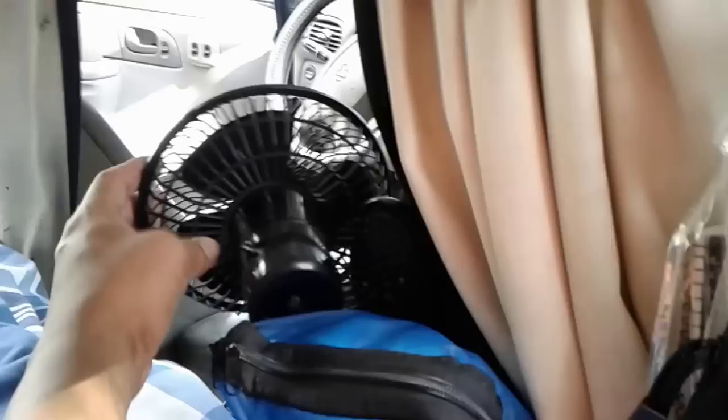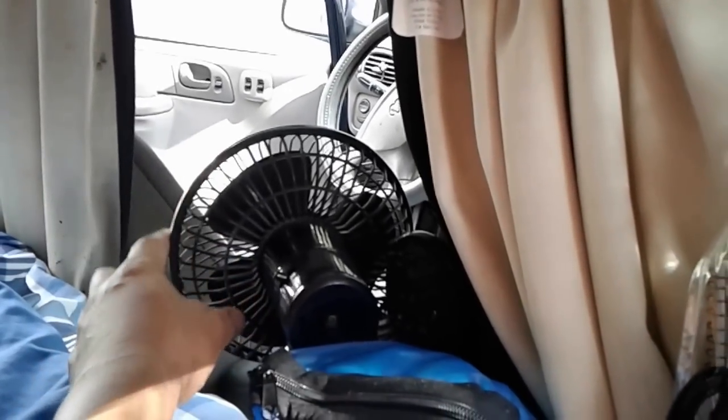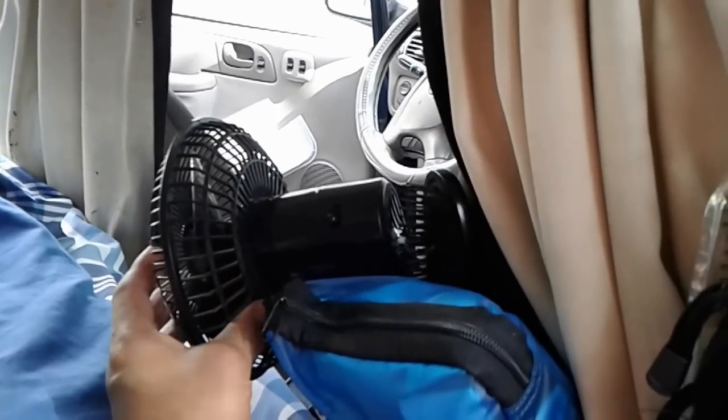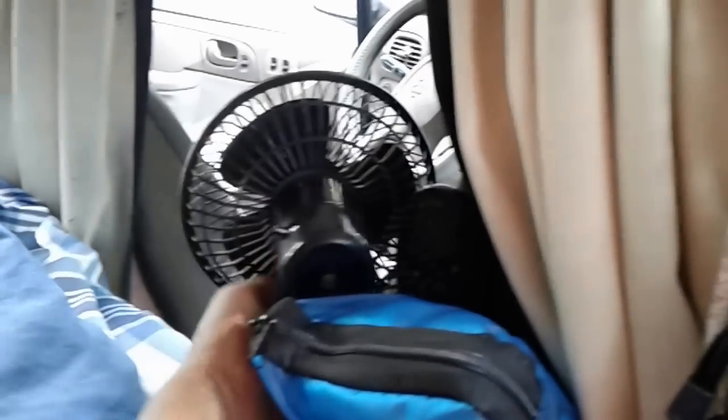Right about the airplane there. But so this is the front and the side here. This is the fan I run. I point it up there to cool myself down while I'm driving because this vehicle doesn't have working AC, and I tilt it this way to cool myself down while I'm sleeping at night, and it's working great.